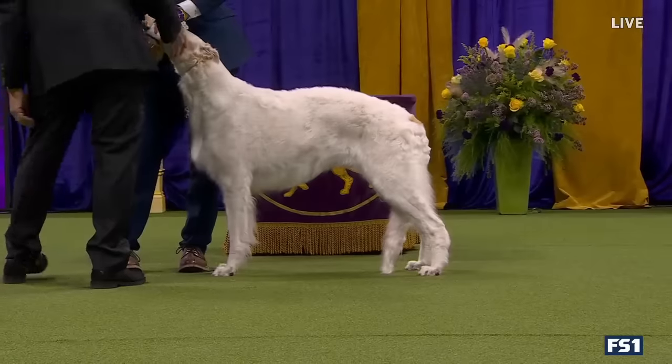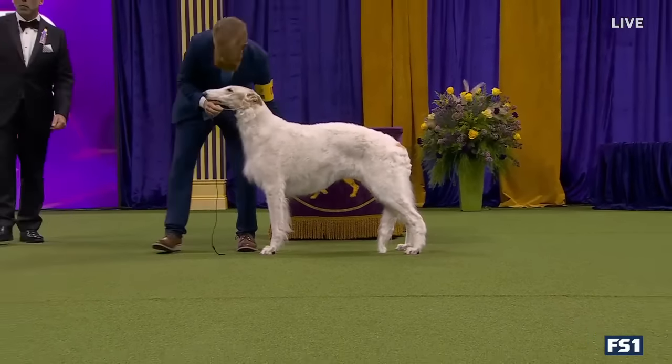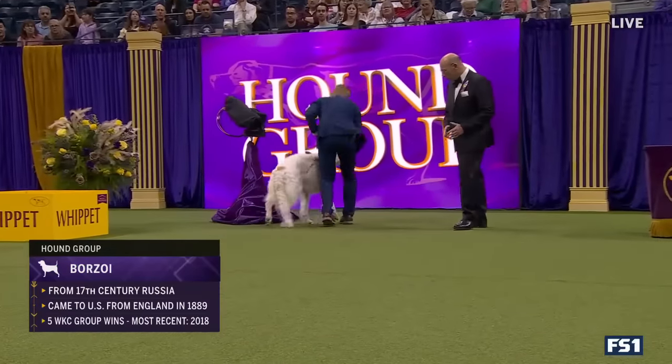Piper is the number one female. Halfway down and back, and back to the purple podium. Which means we have different ranking systems. But, of course, as we watch her move, we're going to watch that beautiful profile.